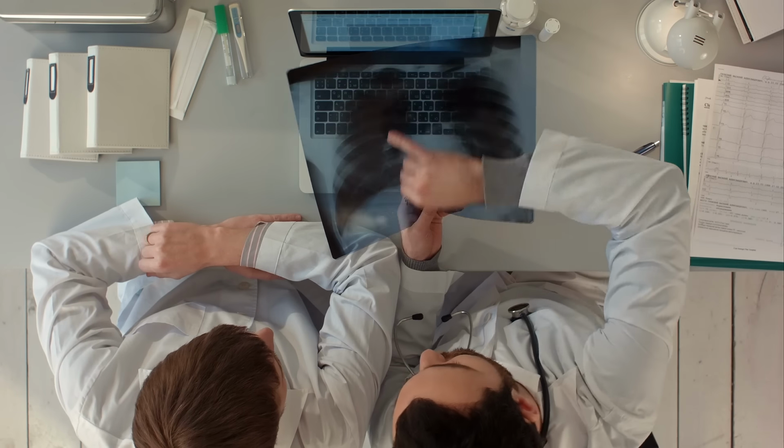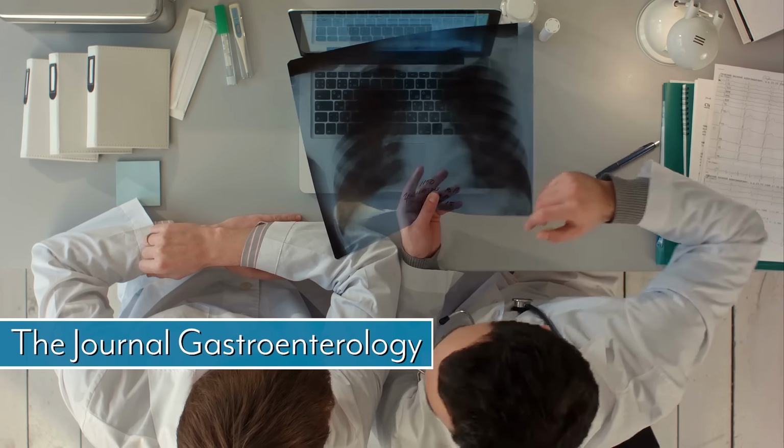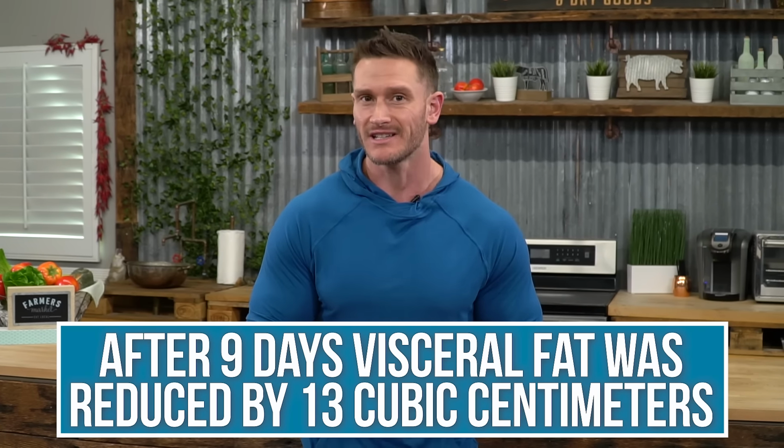So an interesting study that was published in the Journal of Gastroenterology took a look at 49 overweight children in this case, and it put them on a limited fructose diet for 9 days. Okay, so about a week and a half. Well, what they found is after just a week and a half, these subjects reduced their visceral fat content by 13 cubic centimeters. That's a week and a half, and they're already reducing that much.